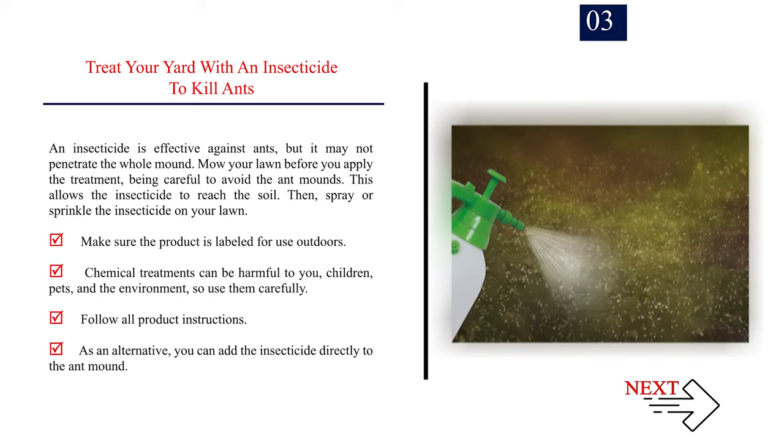Make sure the product is labeled for use outdoors. Chemical treatments can be harmful to you, children, pets, and the environment, so use them carefully. Follow all product instructions. As an alternative, you can add the insecticide directly to the ant mound.